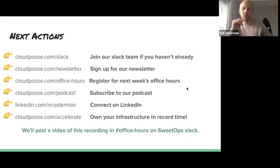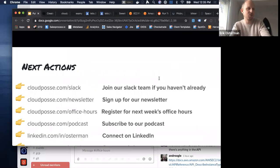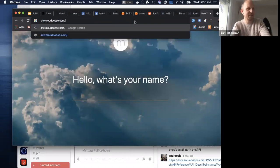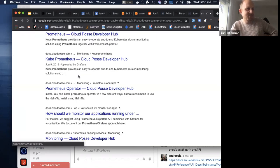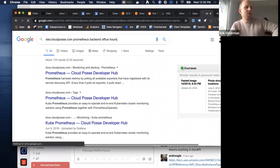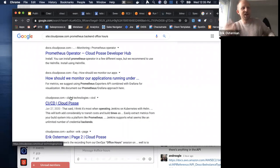I will say that we have the automated machine transcription. So if there's a topic you're interested in, you can go to site cloudposse.com, and search for something like Prometheus backend. Let's see if this works. Well, fail here on this one. Anyways, they are searchable from the transcripts, but it's not ideal. I know it's not the answer you were looking for. So thanks for that feedback, though. I'll take that to heart and see if we can start adding some show notes for each one of these sessions so they're more discoverable.